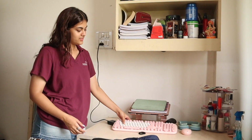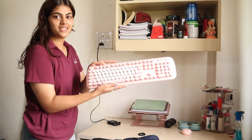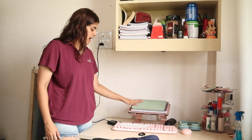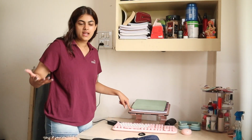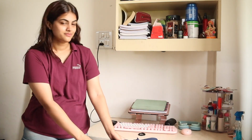So on my table you'll find a nice pink keyboard. I have a mouse, I have my headphones right here, my laptop, my iPad, a notebook that I use on an everyday basis, and a laptop stand. Here's my chair, which has jeans on it, and my bag.